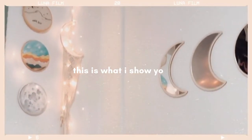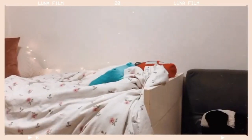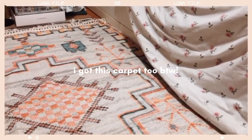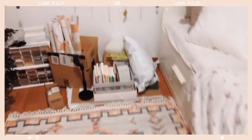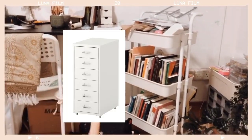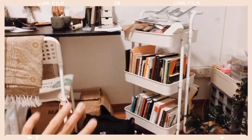This is what I show you. This is what I don't show you. Yep, so I still have non-matching pillows, and I feel that the bed cover doesn't match with the carpet, and I still have a bunch of mailing products that I have yet to sort out, because I'm planning to get a shelf over here so that I can dump all of those items inside the shelf, and also a drawer like that, so that I can slot all the mailing items and all the other items.